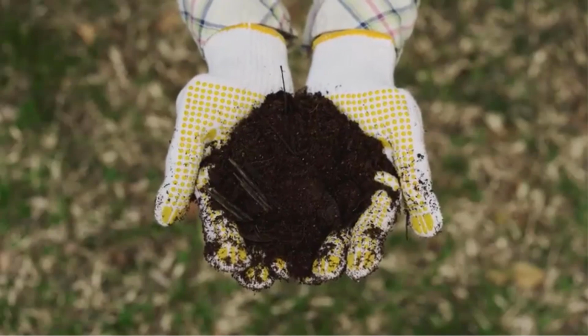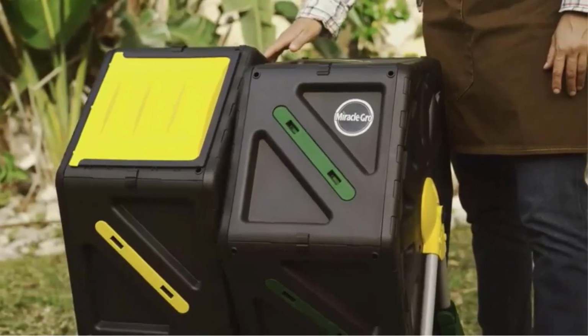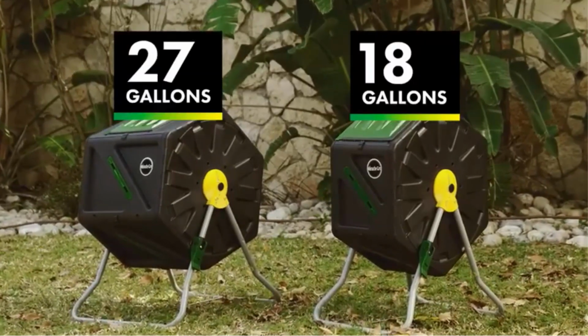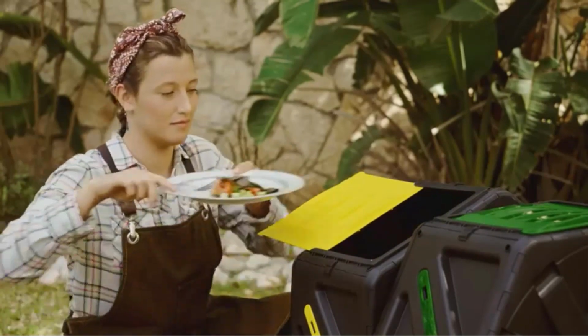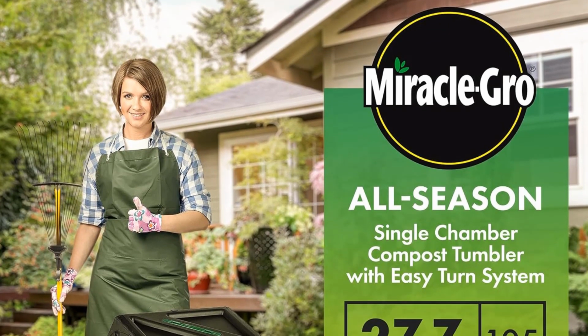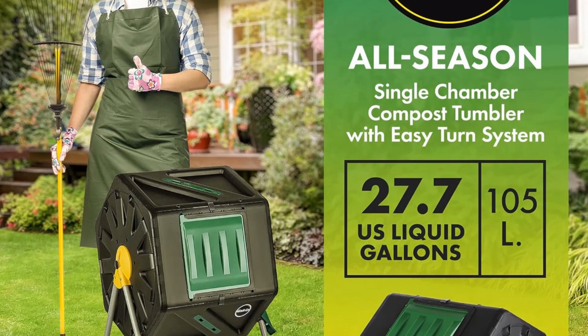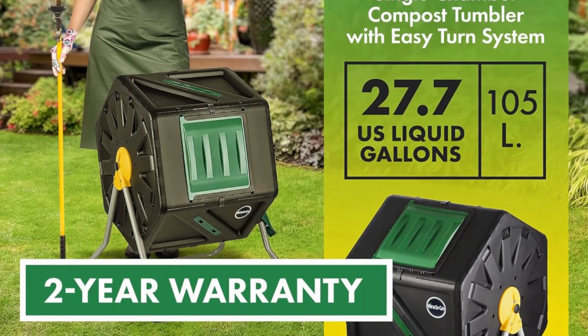With the Miracle-Gro Small Composter, you can transform your kitchen and garden waste into nutrient-rich compost, often referred to as the gardener's black gold. Thanks to Miracle-Gro's unique aeration system and internal mixing bars, the composting process is accelerated, and ready-to-use compost can be obtained in just 4 to 6 weeks. This makes it easier than ever to grow a happy garden and reap the benefits of rich, fertile compost.